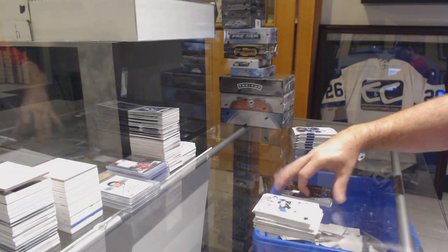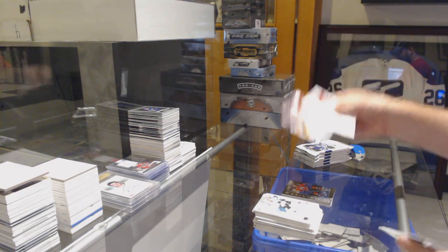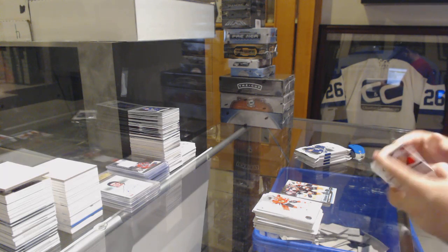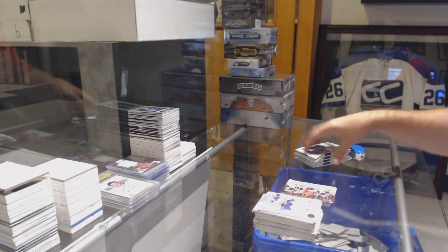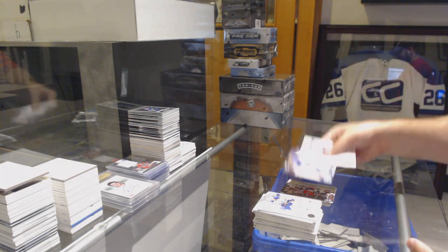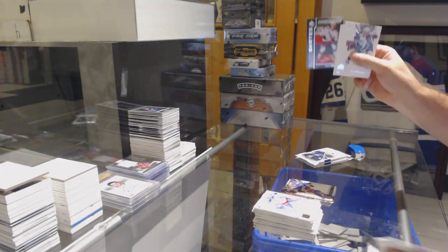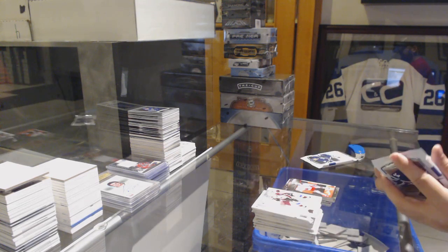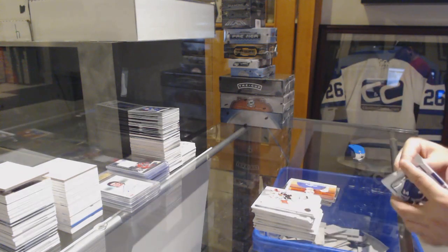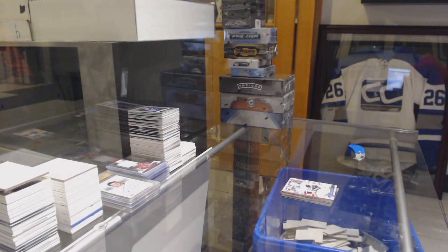Silver Skates of McDavid for the Oilers. Joseph Cramarossa for the Anaheim Ducks, Young Guns. Moment for the Chicago Blackhawks of Marian Hossa. Brendan Perlini for the Rangers. Silver Skates for the Rangers of Jimmy Vesey. Moment of McDavid for the Oilers. And we got a Lauri Korpikoski for the Dallas Stars update.